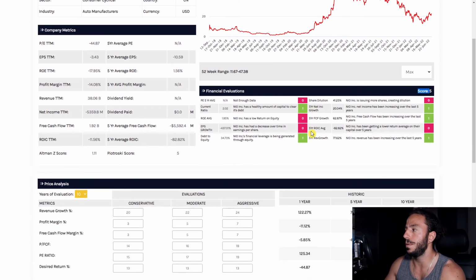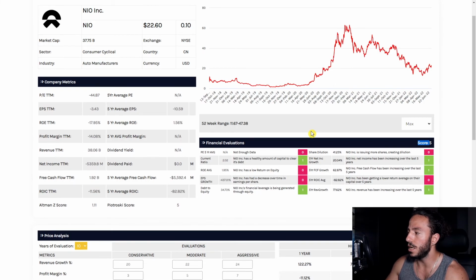Those are my thoughts on NIO, folks. I'm avoiding this company until they are more profitable. It needs to be on the market for 5 years or more. I want to see some improvements. I want to see their share count decrease and them buying back shares, and then we can talk about it. But for now, I'm avoiding it.